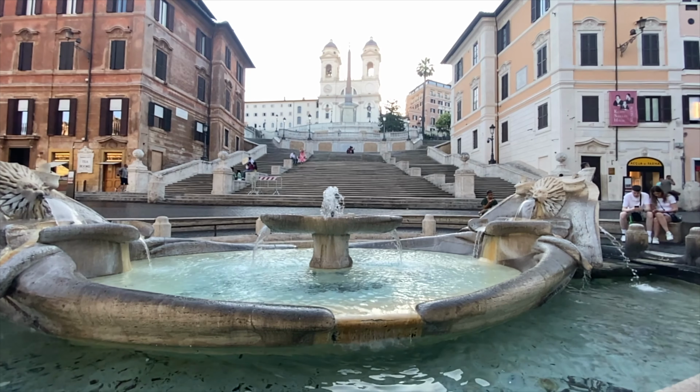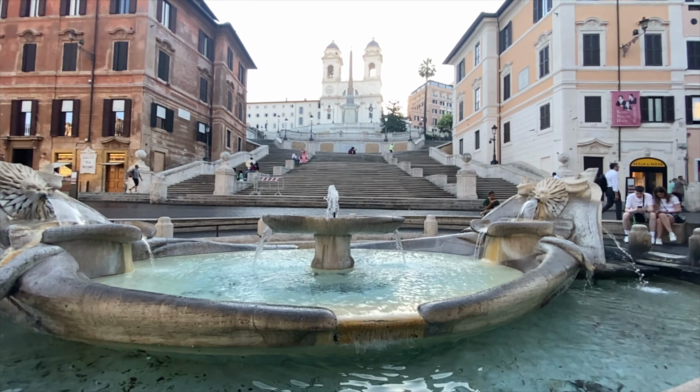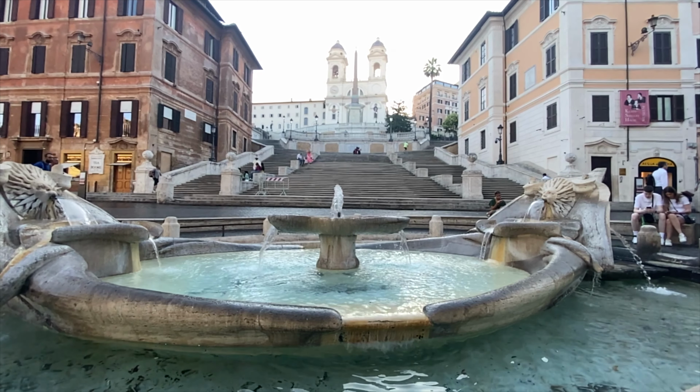Scalinata di Trinita di Monti, popularly known as the Spanish Steps, are the extraordinary masterpiece of 18th century scenographic taste, connecting the Piazza di Spagna and one of the 5 French-speaking Catholic churches of Rome.